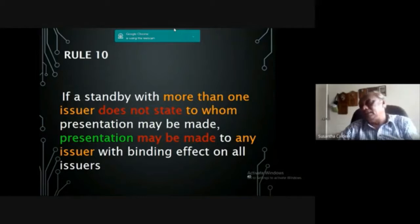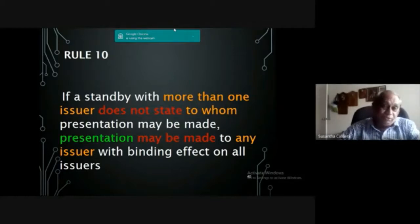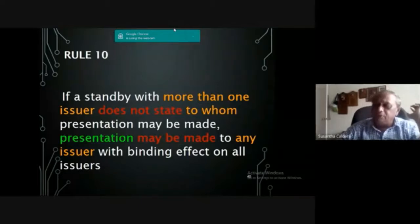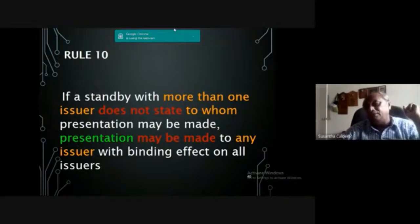So I have given you the 10 rules in a nutshell, right? So in case you have anything, you can refer to it. There's no point in learning ISP 98 by heart, because it's not worth it, as we are not going to practice it day to day. URR, UCP, then the other one, what's the collection one? URC 522, right? Those we are doing on a daily basis. We are practicing on a daily basis. So we have to have thorough knowledge of those things, right? Others, only if there's any issue.